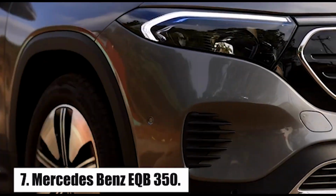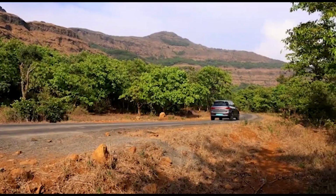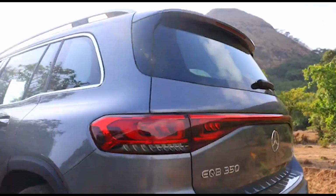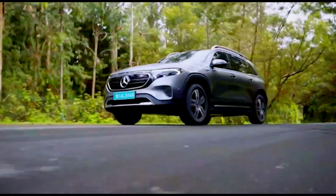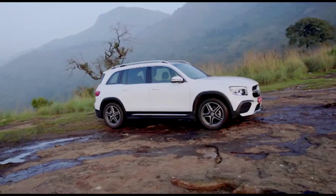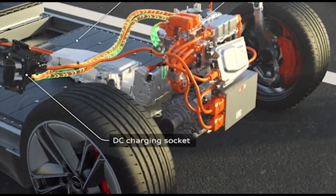Number 7. Mercedes-Benz EQB 350. The Mercedes-Benz EQB, in contrast to some of the other cars on this list, isn't specifically designed to be an electric vehicle. Instead, it borrows heavily on the design of the gas-powered GLB. You can get the general idea by swapping out the engine for a battery pack.